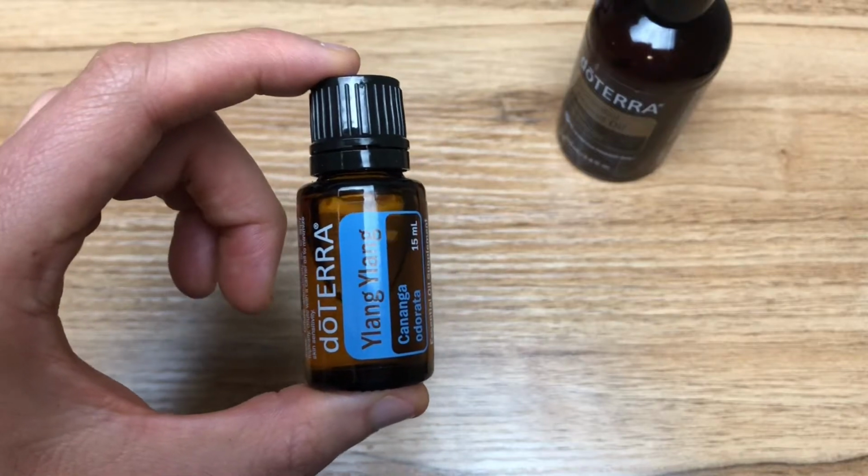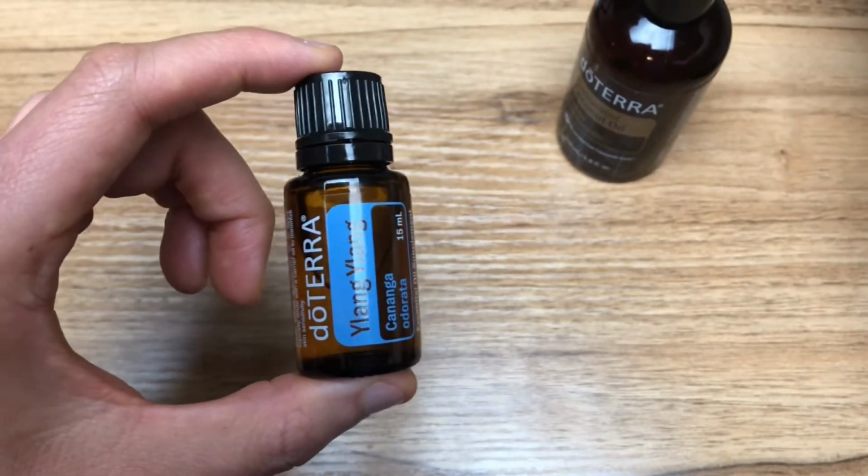to support your mouth, throat, and overall digestive health. And I like to use doTERRA's veggie capsules right here.